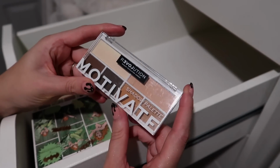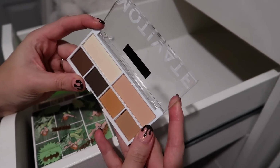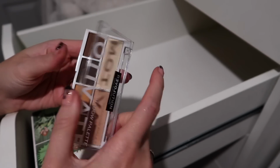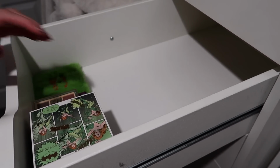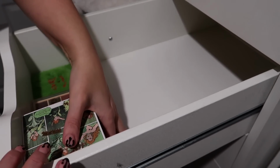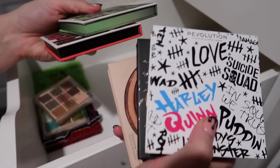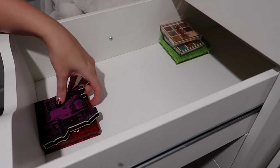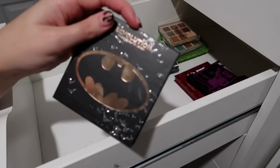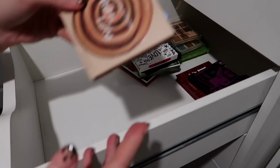Then we have the Revolution Relove Motivate palette, which actually, do you know what? I'm going to keep that out so I can use that for when I go to London and I do my makeup on the train, because it's got such good colours in it. And all mattes. Oh my god, there's literally barely anything to put back in this drawer. Right, stop fussing with the drawers, you'll be fine. So, I'll see what we're putting back in. So we've got the Grinch palette, them two Ultimate Desire palettes, Beetlejuice 2 palettes, got Batman, Harley Quinn, they can stay, Pivot, Nikki Lily palettes.